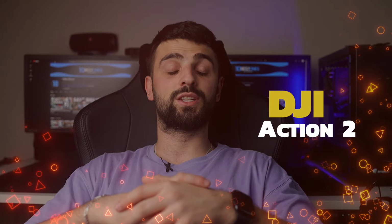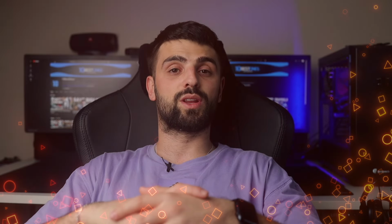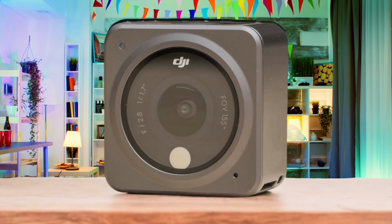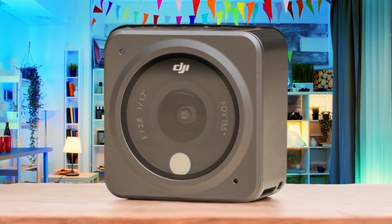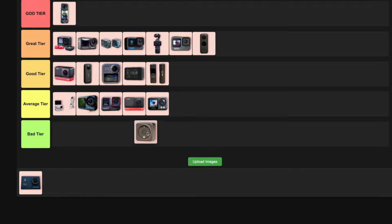Number 19. DJI Action 2. The DJI Action 2 is a mixed bag. It has a unique modular design, excellent stabilization, and a wide field of view. However, it suffers from overheating issues, limited battery life, and the need for additional modules for extended functionality, which aren't waterproof. Despite its innovative design, these drawbacks are significant, so I'm putting the DJI Action 2 in the average tier.